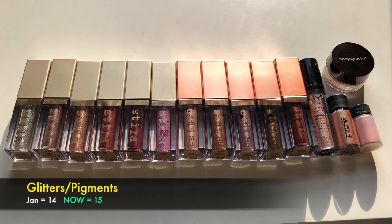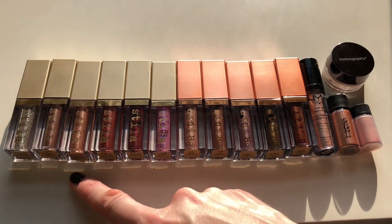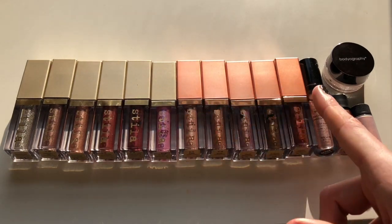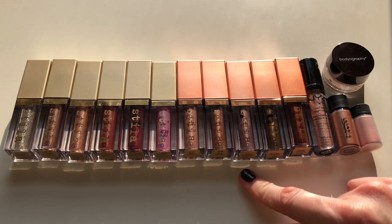Onto my glitters and pigments. Earlier this year I had 14 of them. Currently I do have 15. I have gone up by 1. On the far left I have all my Stila Glitter and Glow shadows with the gold caps, and then the ones with the rose gold or orangey looking caps, those are the Stila Shimmer and Glow shadows.